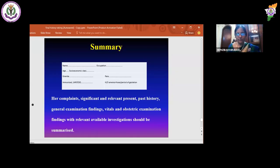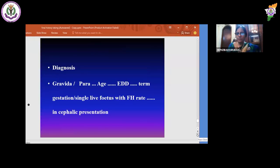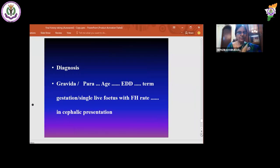Sometimes, if you are the last candidate, say the 24th candidate in the exam, they will ask for the diagnosis. From there they will dig into your grasp. Gravida 5, para 1, living 0. Her expected date by scan is 20th of July, and it's a single live fetus. FH is good in a cephalic presentation. Now you understand the difference between summarizing and diagnosis.